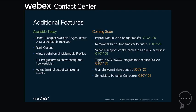You can remove skills on blind transfer to a queue. So let's say there are multiple queues. Agents transfer contacts from one queue to the other for whatever reason. And especially when you assign skills to a contact, the skill is attached to the contact and continues to go through various queues. And so it may so happen that the third queue is transferred, there are no agents whatsoever with that skill. And so that contact never gets answered.